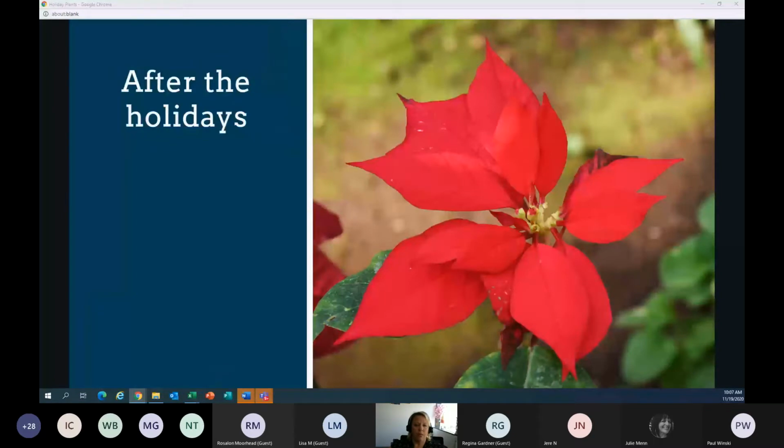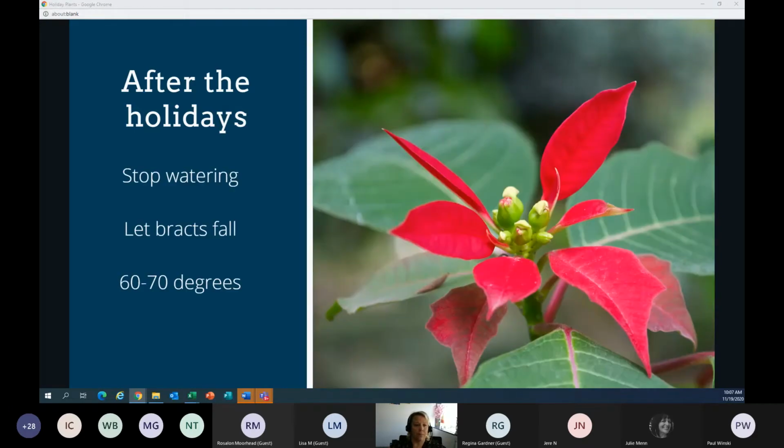So after the holidays, these plants really are meant to be disposable in a way, thrown away after the season. And part of that is because the maintenance required to get them to bloom is sometimes more than the average person really wants to deal with. And even if it does bloom, it just really won't look as good as when you bought it. And this picture shows a good example of what it might look like if you were able to get it to bloom again.